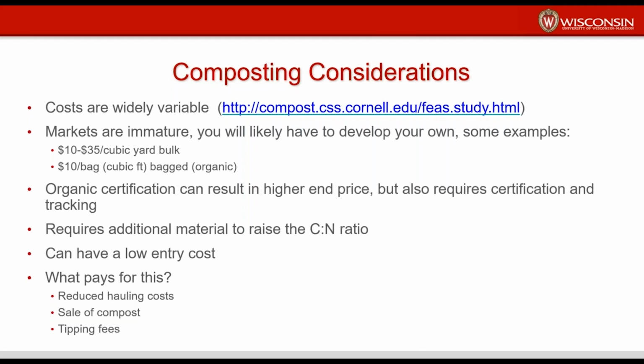The markets again are immature, but here's some examples. I know people like to see what prices people are putting out there. Generally, you get lower costs if you're selling compost in bulk, and then how you're going to transport it, if you'll deliver it, or if you need people to pick it up. If you want to bag it, that costs another. There's another cost there to installing some kind of bagging system, but you can generally charge more if you've bagged those things.